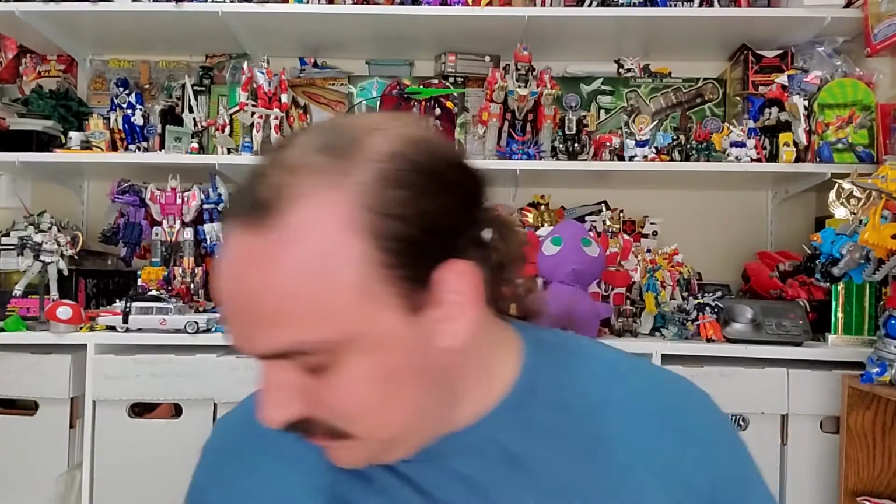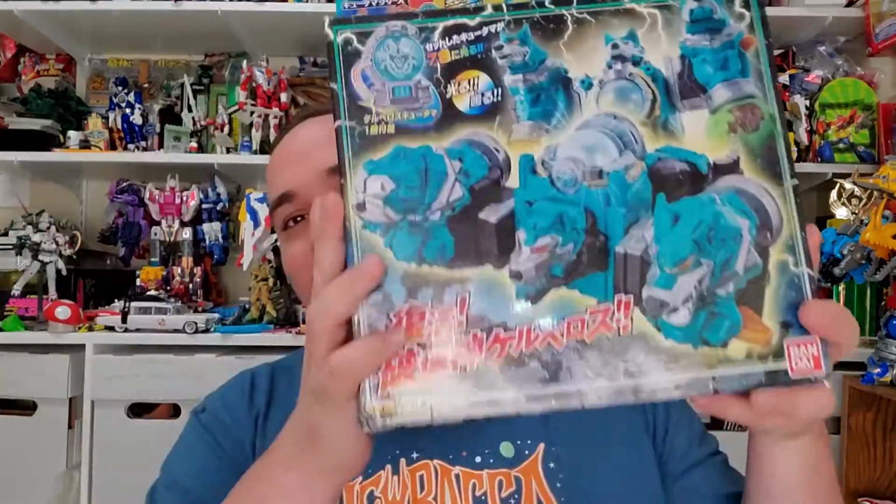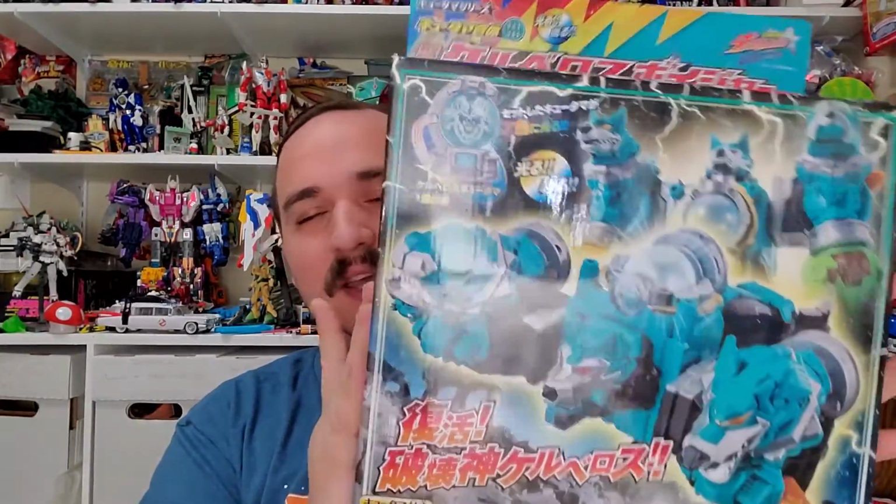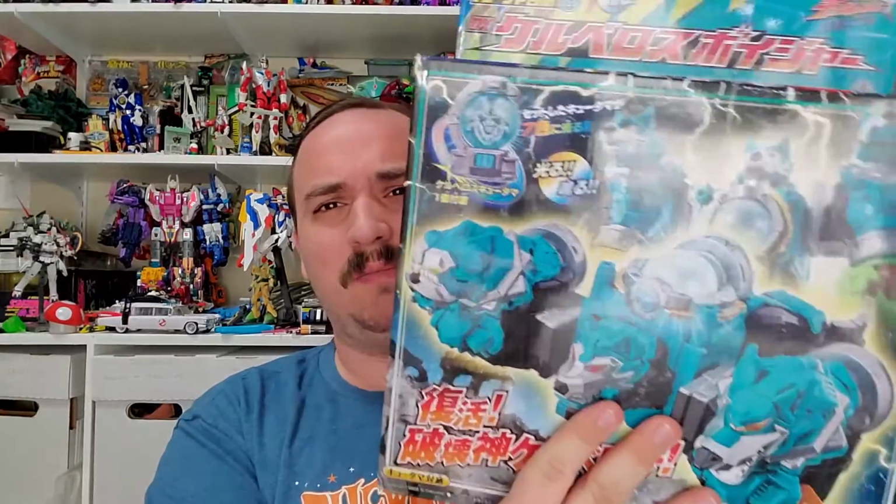And then finally, the big one, we got this, the Cerberus Voyager. This one is a sort of remold repaint of the Shishi, the lion one. And I think this was in a movie or something like that. To be honest, I never actually finished Kyuranger. I really wanted to. I just didn't have a lot of time to watch it, so it kind of fell to the wayside for the most part.